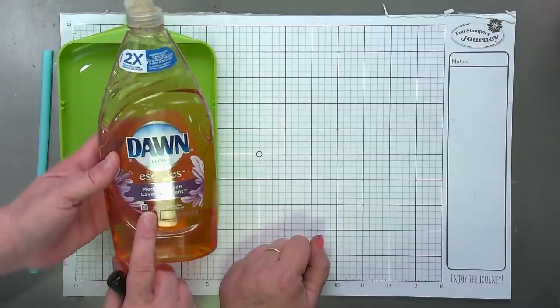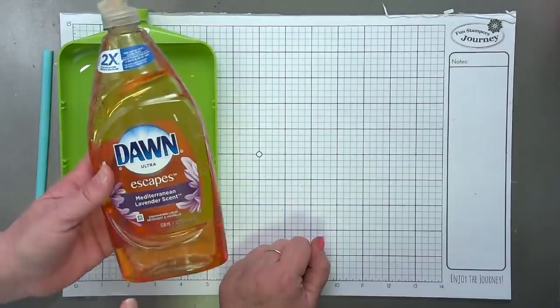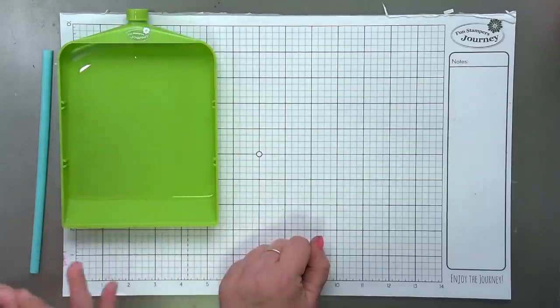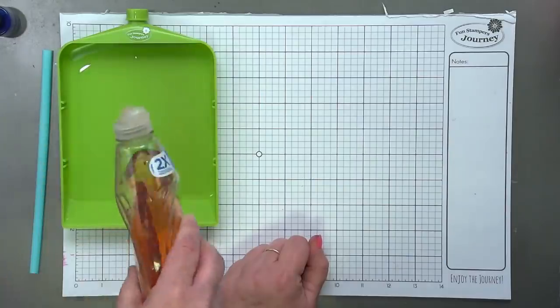And I actually did laugh about this. I'm like, this dish soap is called Mediterranean lavender. Oh, it's a nice scent, though. Does that make it better? I don't know. We're going French with it. Lavender? Yeah. What's the deal with these soap things?